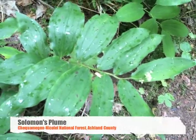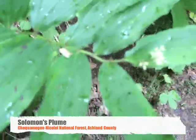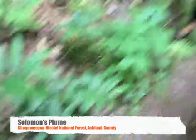This is a Solomon's plume. I'll show you Solomon's seal. It looks kind of similar. They have something called false. That's this one. Yeah, this is the false. I heard that sounds like teacher. Ovenbird. That's it. Oh, there it is.